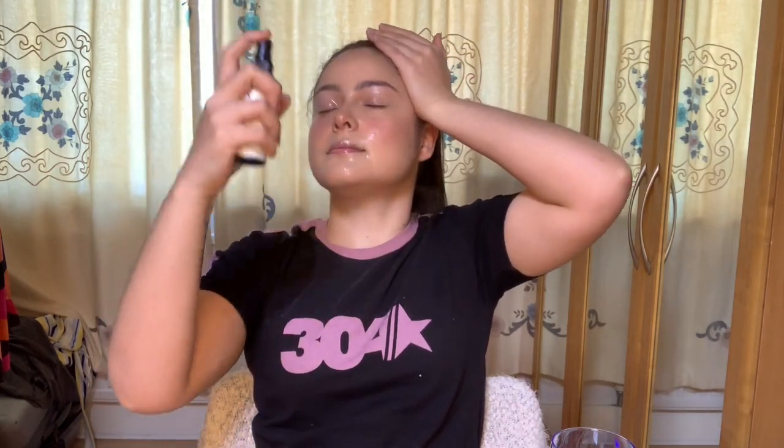And I like to cover my hairline because my hair is naturally curly, you can probably tell, and I've straightened it, so as soon as it gets soggy, it's just gonna frizz up. And yes, I am drowning myself in setting spray. Don't question my life.